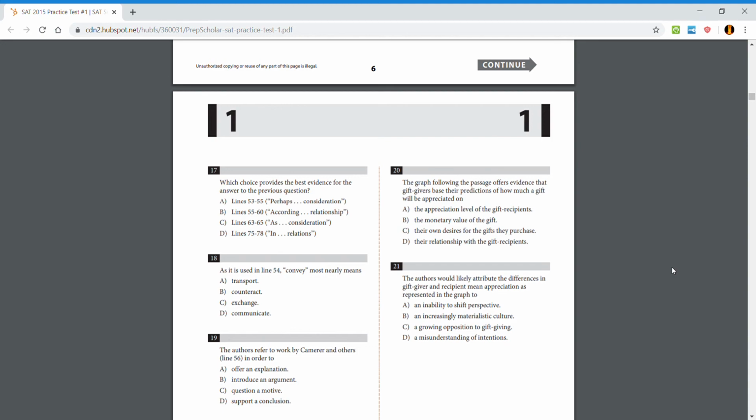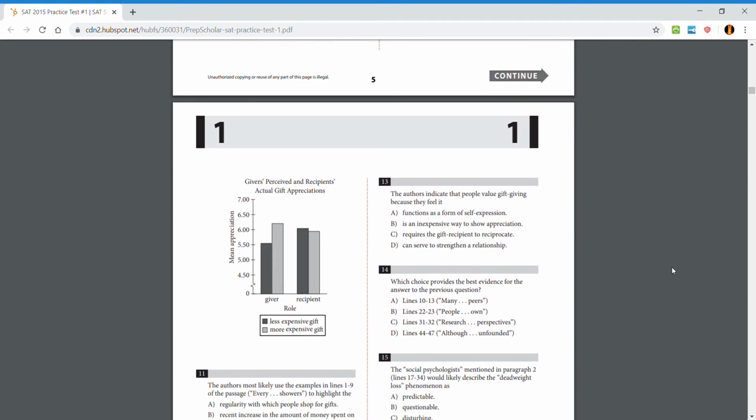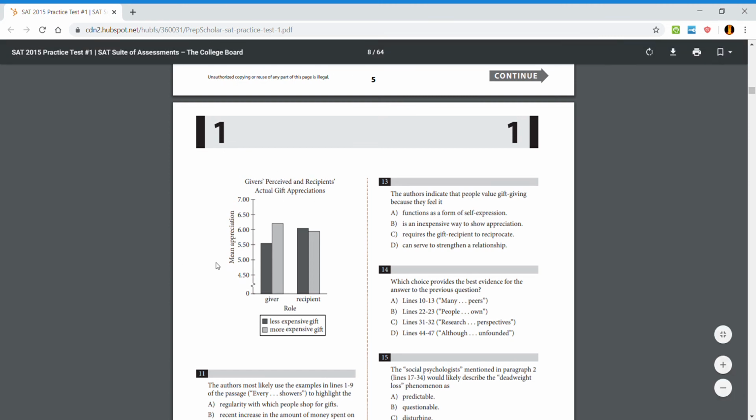However, it's always a good idea to check your answers. So we go back and look at the graph. Givers' perceived and recipients' actual gift appreciations. Just by looking at the graph, we can see the graph is a bar graph, and we can see two different areas, the giver and the recipient. The giver's perceived appreciation level. We can see here that the giver believes a less expensive gift would be appreciated about this much, while a more expensive gift would be, as you can see, a lot more appreciated. The recipient's actual gift appreciations, however, we can see are much more even, with a less expensive gift actually being a bit more appreciated than a more expensive one.